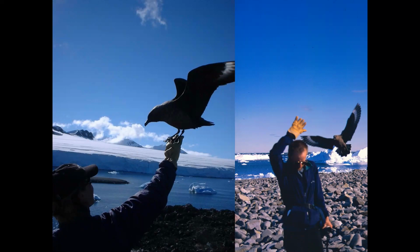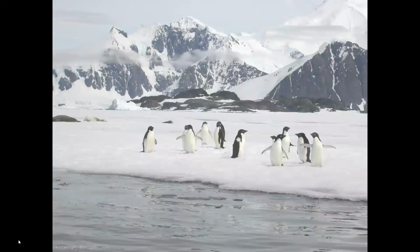And especially the one that's on my hand, that's George. He used to just basically eat sausages off the veranda if he could get away with it. So very quickly, you can't have an Antarctic talk without some penguins. So these are our most common penguins that were around the base.